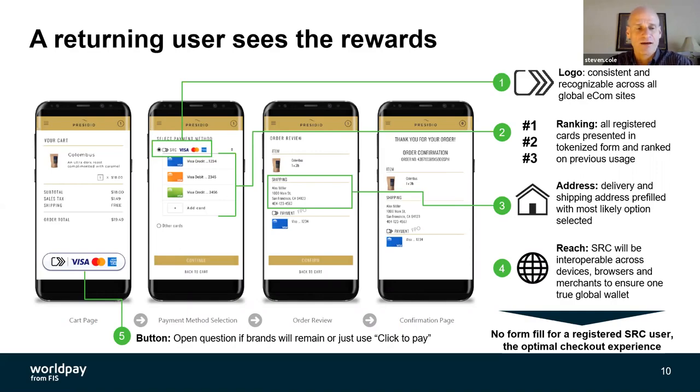But at any rate, in this scenario, the cardholder has remembered themselves on the device, so they click the SRC icon in the first screen, magic happens, all their cards that are registered to different SRC systems show up in the second screen, and they select whichever card they want to use, and away they go. So it's a very seamless experience.